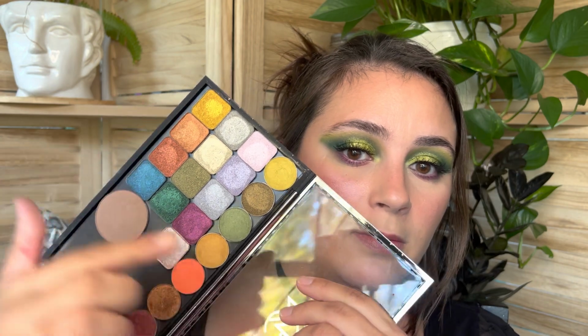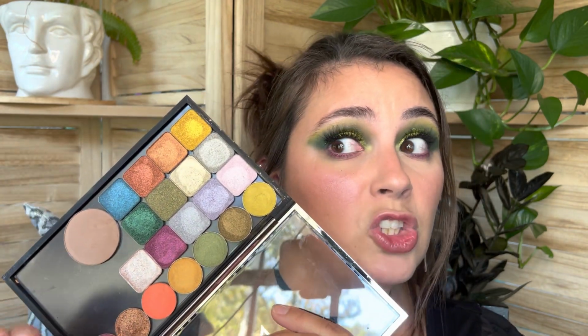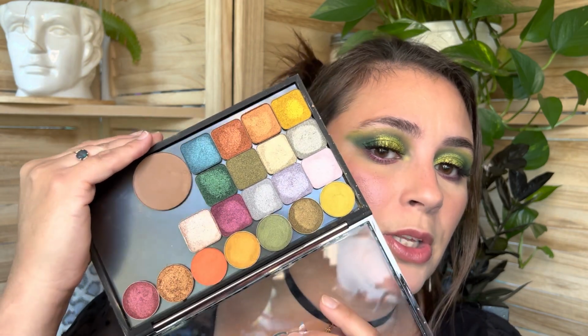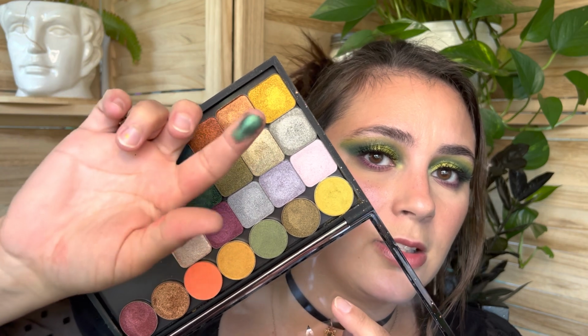And then the foiled singles that I have from them are in this palette. The round packaging was their old packaging. And they put these on clearance for like $1 each. I shit you not. When they did the square pans. Do you see this? Look, they're just beautiful. And I love them.